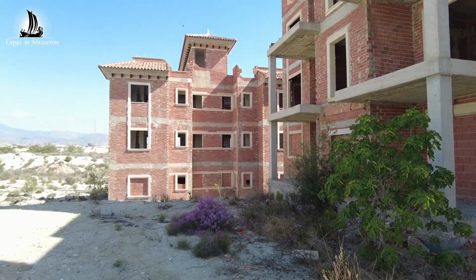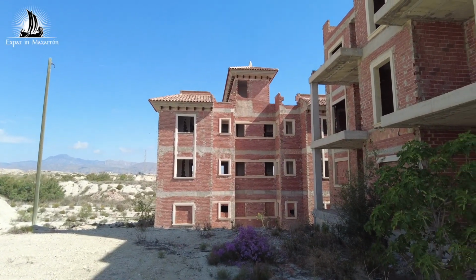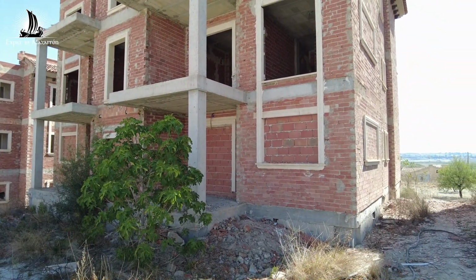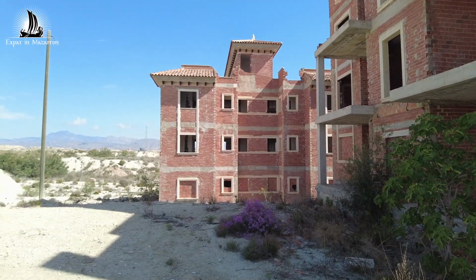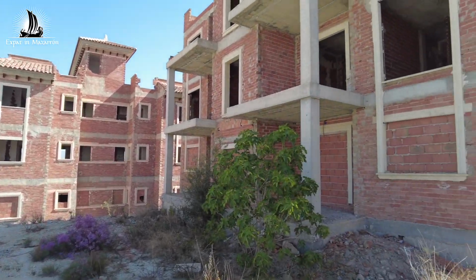Most of them are apartments. Some of the apartments have actually been put up. I'm just going to turn it around for you now so you can see what I'm on about. Yeah, so you can see there, they actually built the roofs, the terraces there, and what they've done at the moment is they've obviously bricked up the bottom part so people can't gain access. I mean, you wouldn't anyway, because they ain't got no windows in there. I believe there's no electricity, things like that.